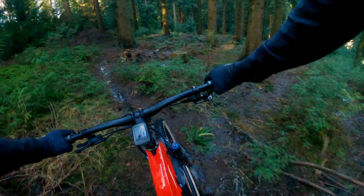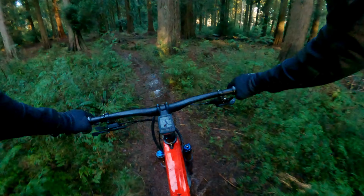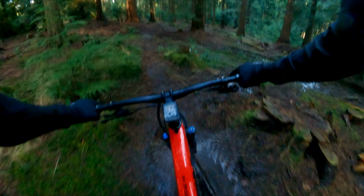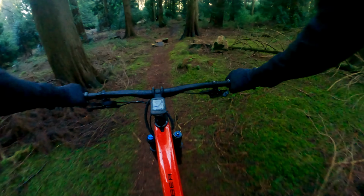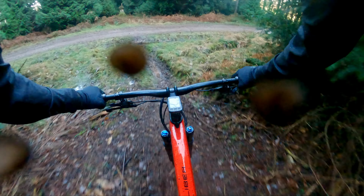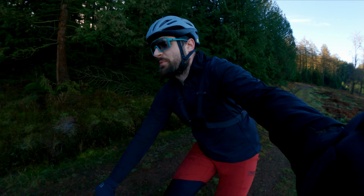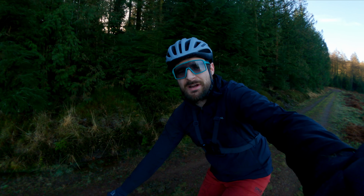Oh, the water works. Won't be doing sandbaskets, little jump. Oh, that's flooded. I'm absolutely soaked. Right, we've got an absolute beastly climb coming up. It should be perfect for this bike, but it's still not going to be very nice. Anyway, I'm going to crack on with it.